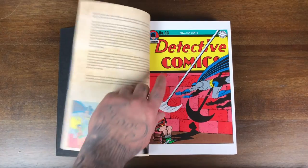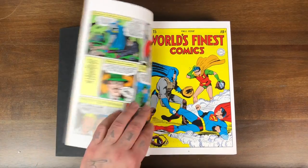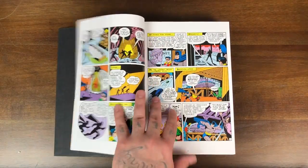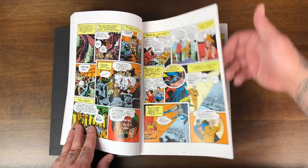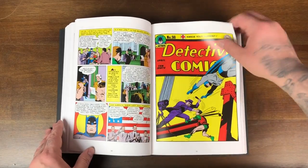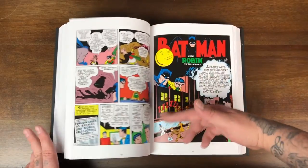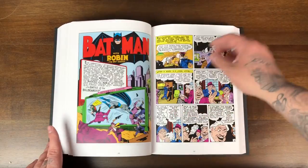I like how you get the covers nice and big, man. I mean, where else are you going to get those? You're not going to hunt down the original issues. You got some World's Finest stuff with Superman. A lot of text on these pages, man. You really got to knock these out one issue at a time. It's the only way to really knock them out, you know?